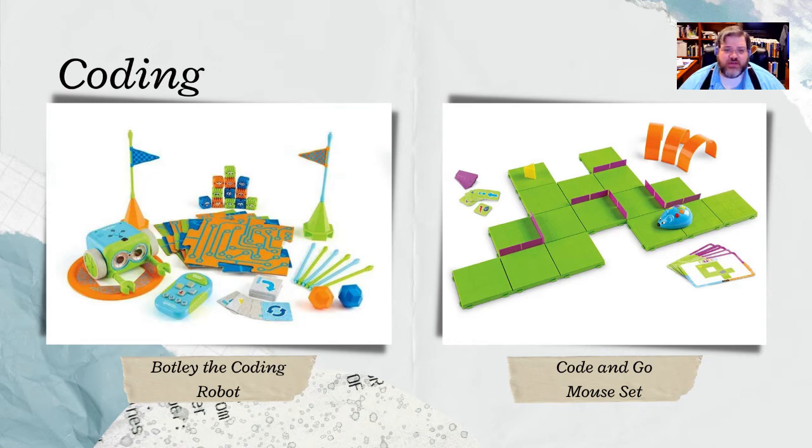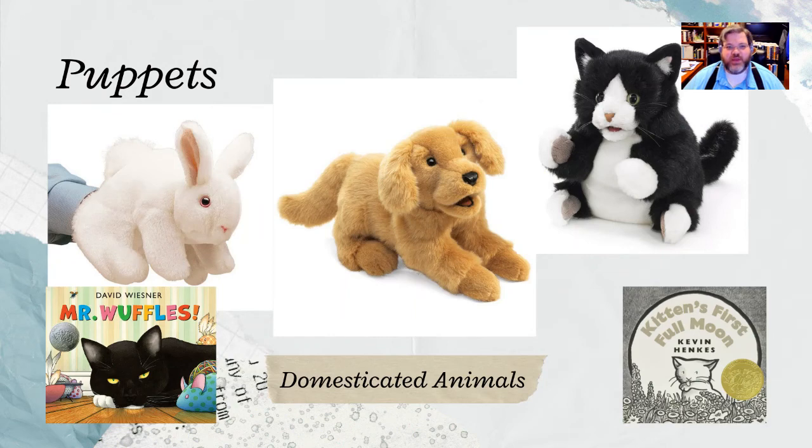CodingGo Mouse Set. It also allows children to learn the core concepts of fundamental applications of coding while promoting critical thinking and problem-solving skills in a screen-free manner. We also have puppet kits.